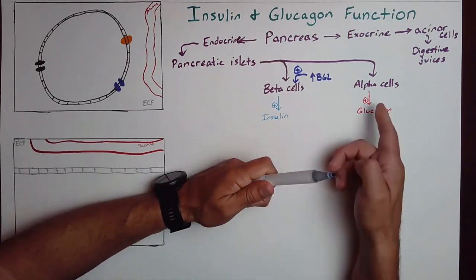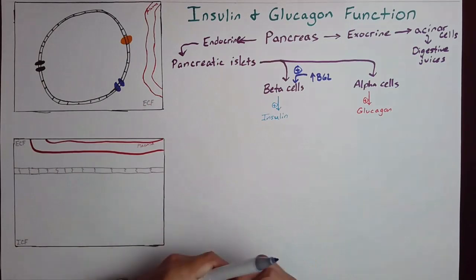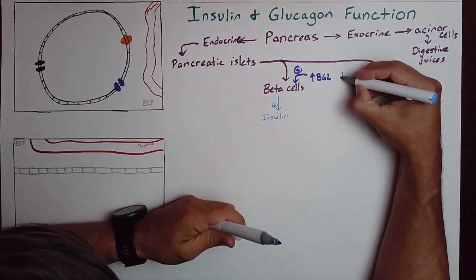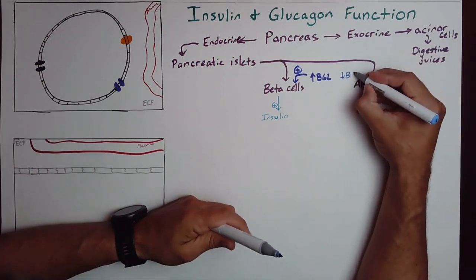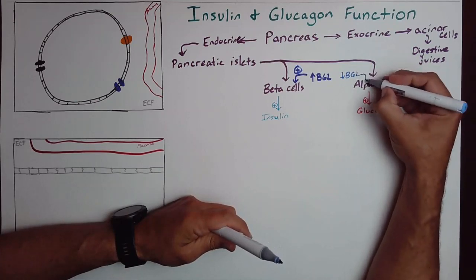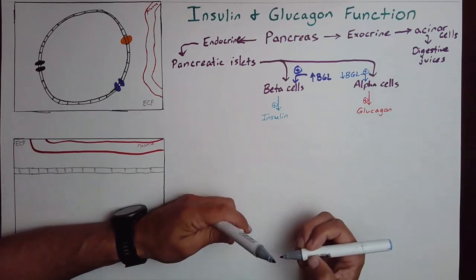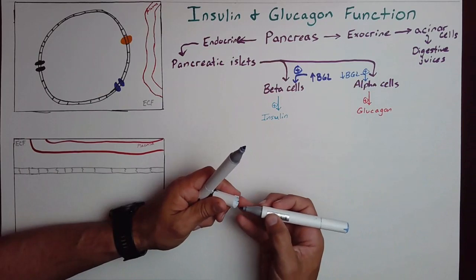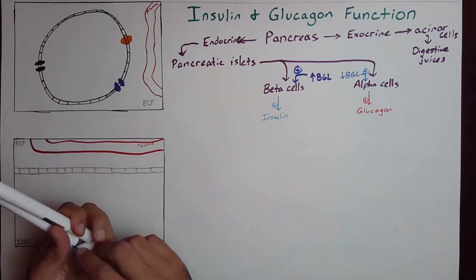Alternatively, for alpha cells, the stimulus for the release of glucagon is a decrease in blood glucose levels. So anytime there is a decrease in blood glucose levels, this is going to talk to the alpha cells and stimulate them to secrete glucagon. There are other stimuli for both glucagon and insulin. We'll talk about them in just a minute.